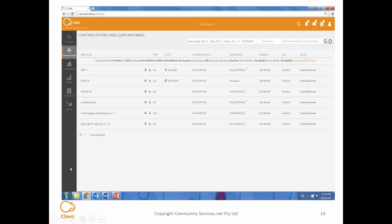I just wanted to show you another little CSNet screen. So what this one shows you, to help with your workflow, is I've clicked here on my clients and activities. In CSNet, the security roles are all predetermined. So as soon as I log in, what I see is already determined by my security role.